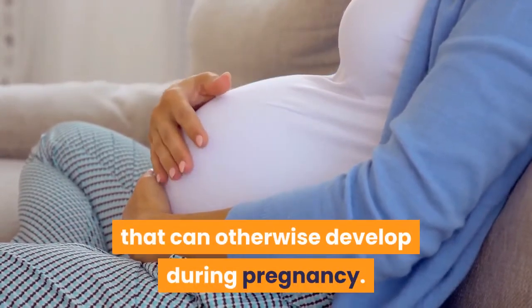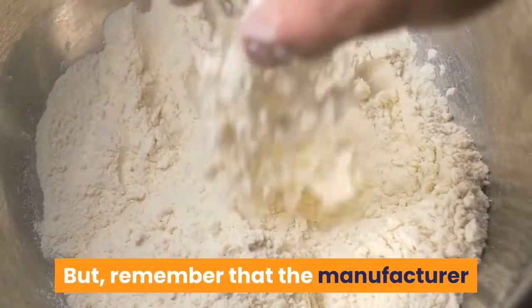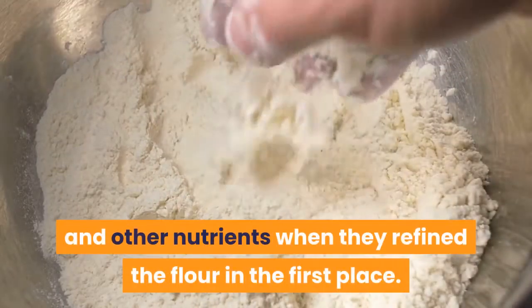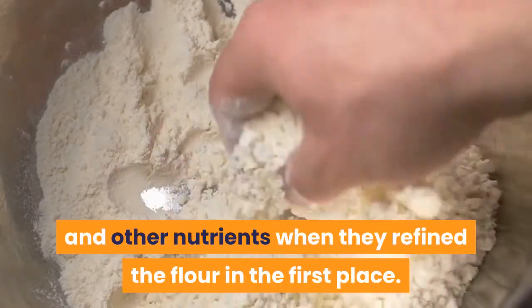Developed during pregnancy. But remember that the manufacturer removed the natural B-complex vitamins and other nutrients when they refined the flour in the first place.